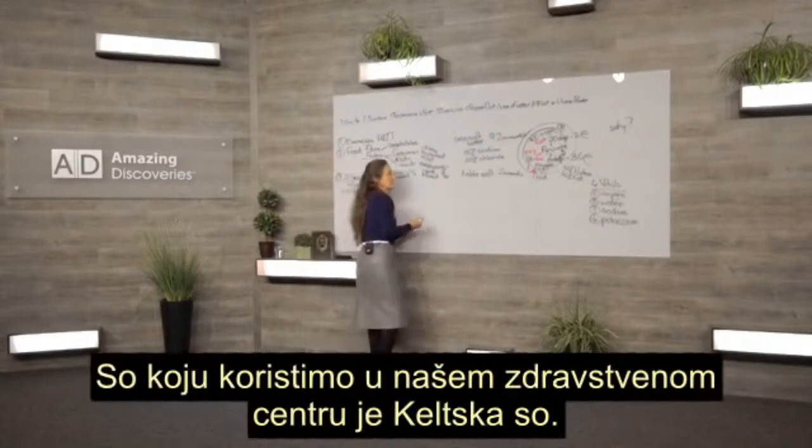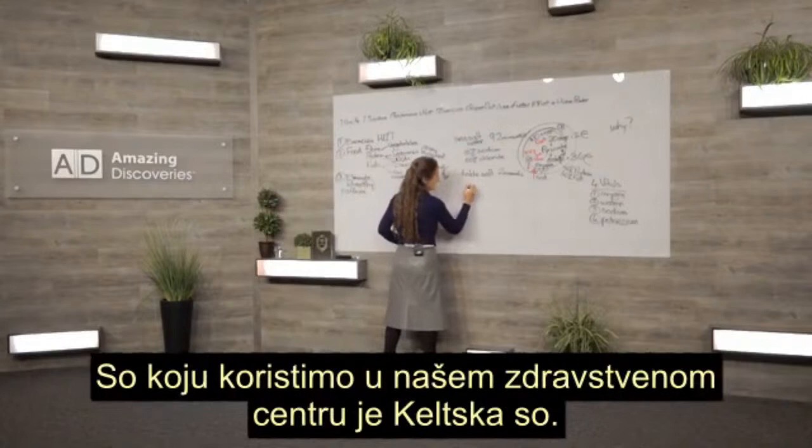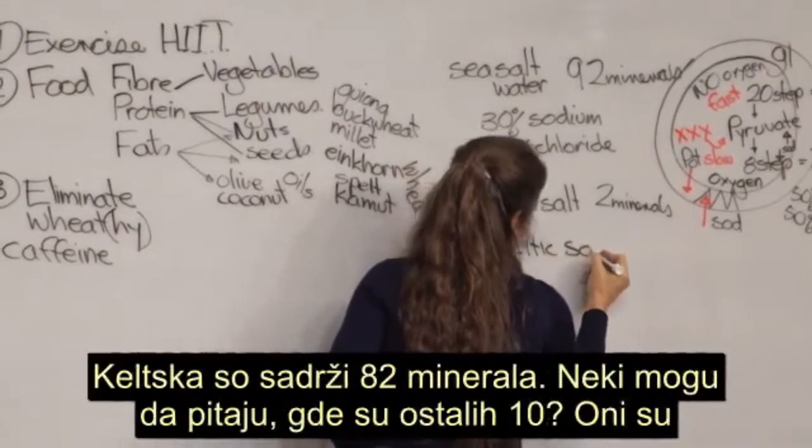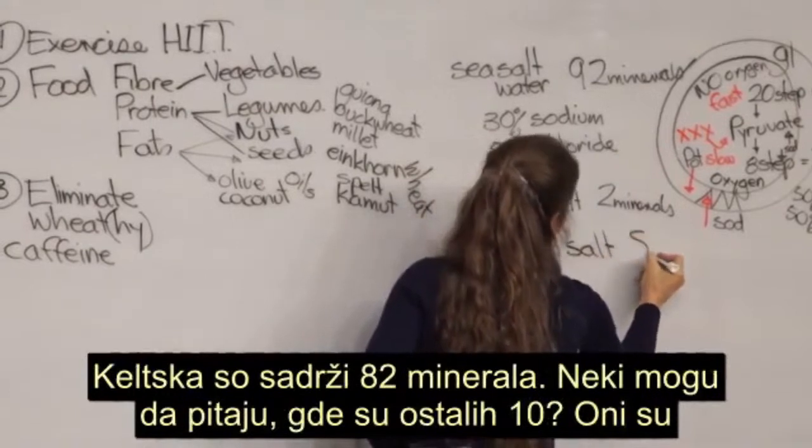The salt that we use at our health retreat is Celtic salt. Celtic salt contains 82 minerals.